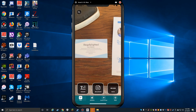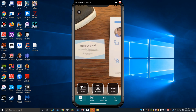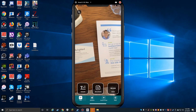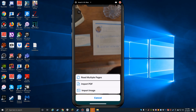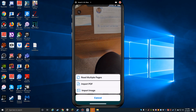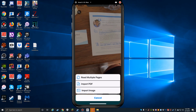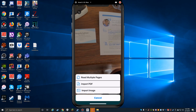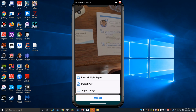But yeah, the results seemed like they were good. It was pretty fast to process. And then we have More actions button. More actions. Read multiple pages button. So we can do basically a batch scan, read multiple pages, and we can Import PDF button, import a PDF file, Import image button, and import an image.